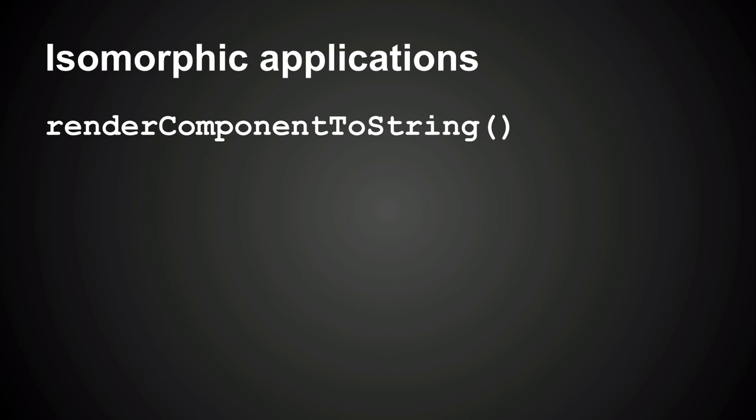You get non-JavaScript for free. In an isomorphic React application, if you turn JavaScript off, you can carry on with the same user experience. Obviously, you've got a round trip each time, but same thing.